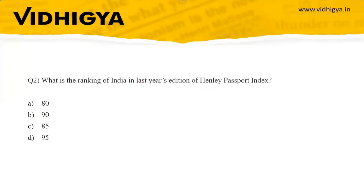Question 2: What is the ranking of India in last year's edition of the Henley Passport Index? Last year, that is 2021. Your options are 80th rank, 90th rank, 85th rank, 95th rank. The correct option is 90th rank.